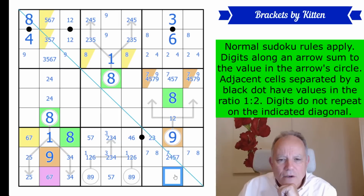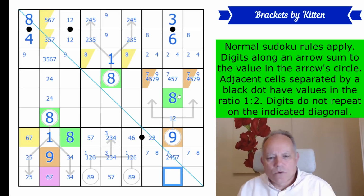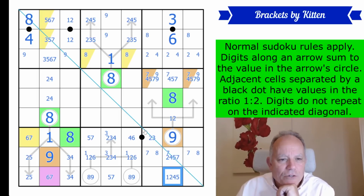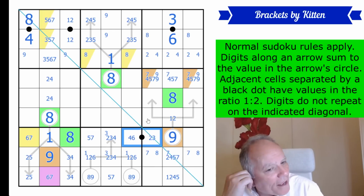Goodness. This can't be a 7 because 7's in the row there. 3, 6, 9, 8, 7. So it's 1, 2, 4 or 5. That really doesn't feel strong. Ah, we're very close to getting through this black dot. This seems to be the symmetry breaker here.